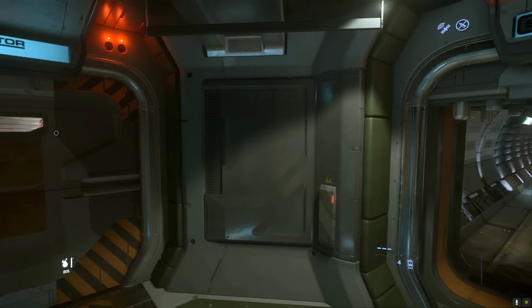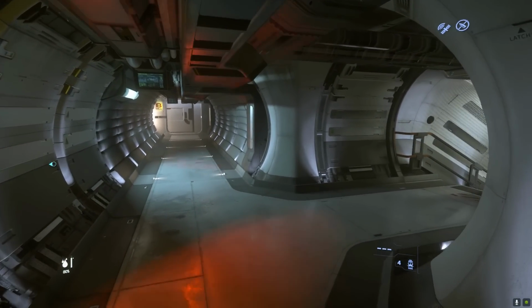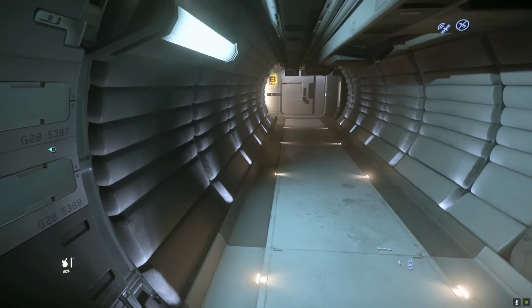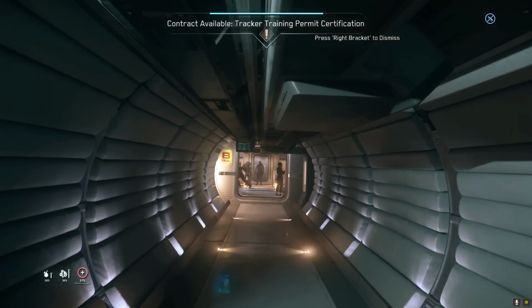Have you ever wanted to see what life is like aboard an active military vessel? The UEE Warhammer, a Javelin-class destroyer, is currently docked at this station and open to the public.